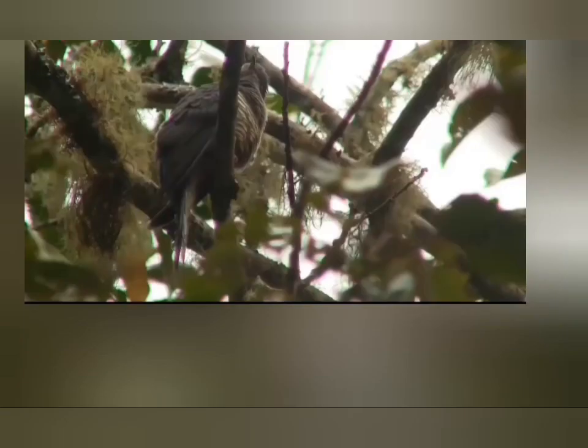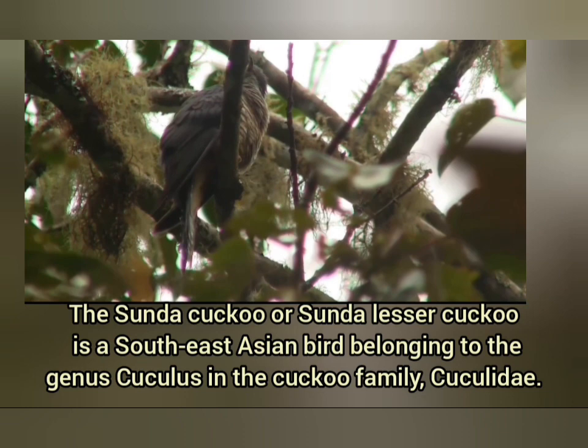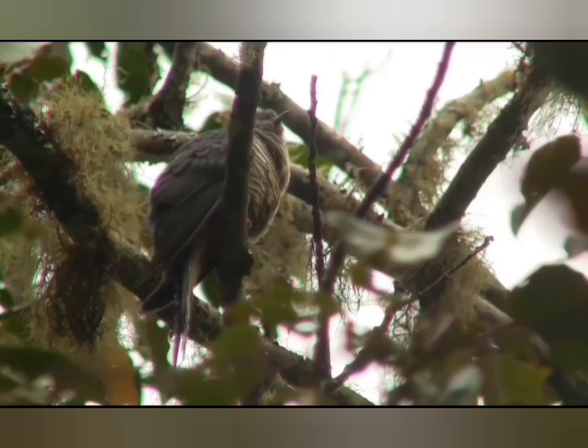The Sunda cuckoo, or Sunda lesser cuckoo, is a Southeast Asian bird belonging to the genus Cuculus in the cuckoo family, Cuculidae. Its range covers the Malay Peninsula, Borneo, Sumatra, Java, Bali, Seram, and the Lesser Sunda Islands east to Timor. It occurs in forests, mainly in mountainous areas.